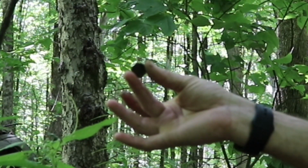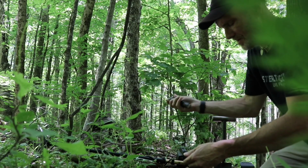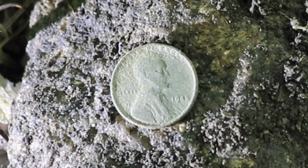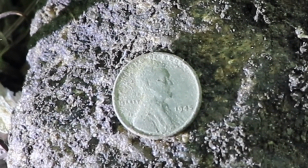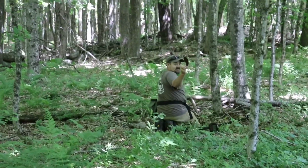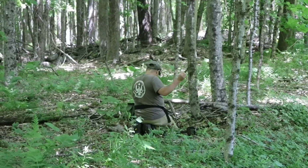Coin. Is it really? Yeah. Looks kind of small from here. That's what she said, right? Well, that's how DC starts. A 1945 wheat penny. Right in the lip. Interesting. All right, Wayne, what's the runner-up? Pork chop. Beautiful.